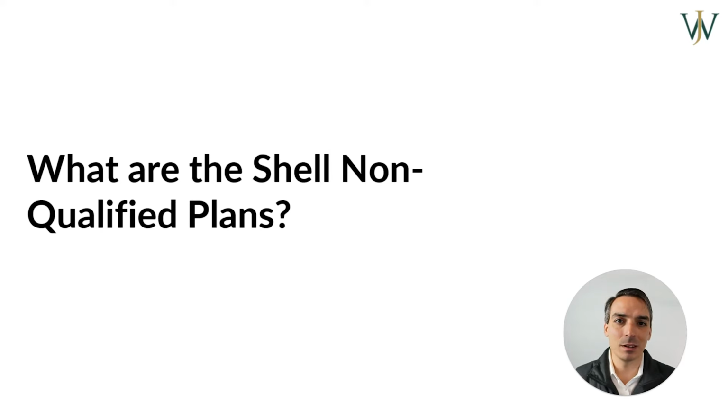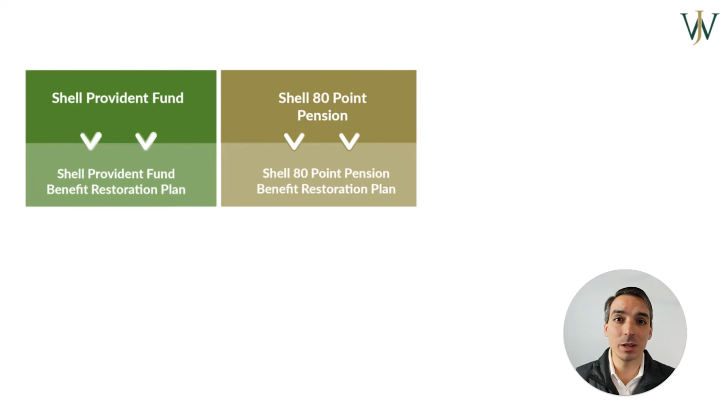A non-qualified plan is when you earn too much money that Shell wants to give you a benefit, but they can't put it in a standard plan. As an example, there's two plans Shell has BRPs for: your Provident Fund, your 401k, and your pension. If you start earning too much money in a given year, Shell can no longer contribute at some point to these plans, so they start putting money into your Provident Fund BRP or your pension BRP instead.